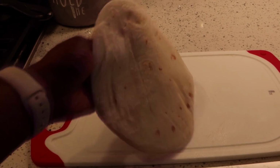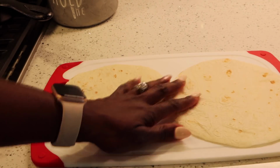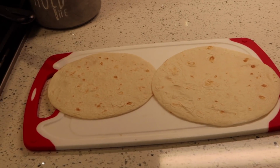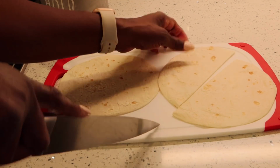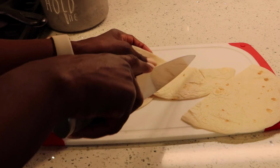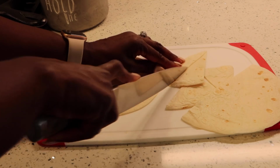Okay, so next we are on to the tortillas. Now, if you wanted to cut these, you could use a pizza cutter, but I have no clue where the pizza cutter went. So I'm just gonna use a knife to cut them as best as I can. And I'm just cutting down, and it's actually working really good. You can cut them into small pieces, you can cut them into big pieces. It just really all depends on you and what you wanna do.